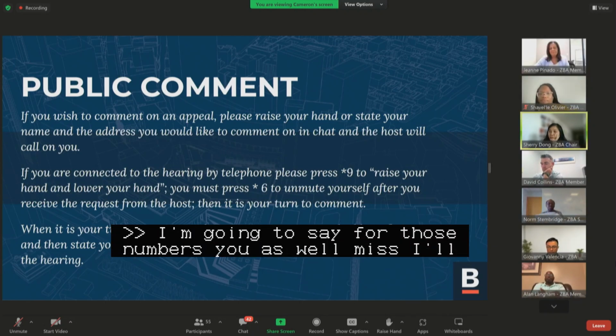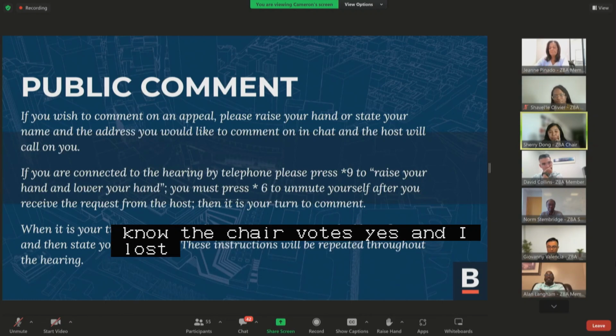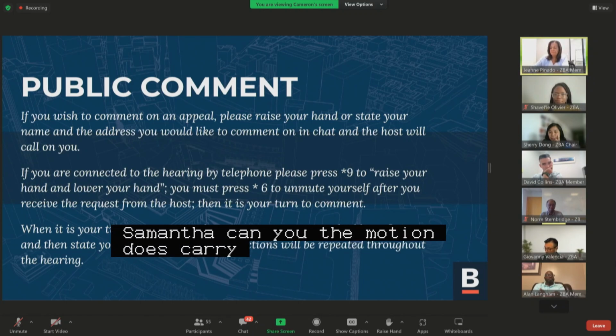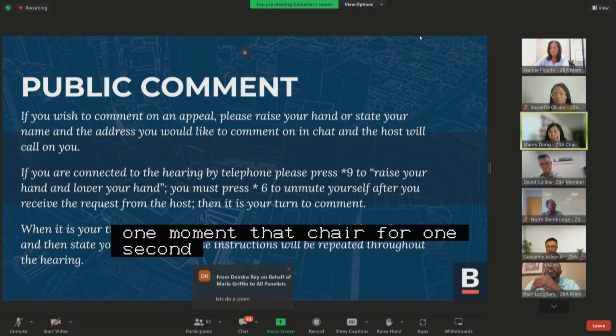The chair votes yes, and I lost count because I'm not sure what an abstention does. Samantha, can you? The motion does carry, Madam Chair. Wait, hold on one moment, Madam Chair. Hold on one second. There's an abstention, so we have not had an abstention before.